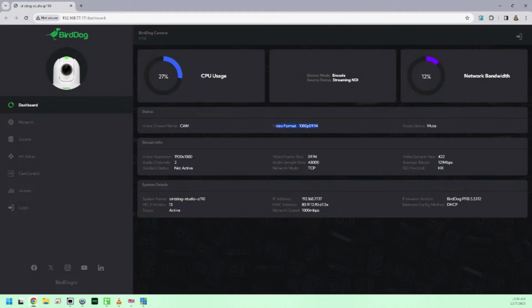Video format, audio status. Here's the actual 1080p 59.94. This is a progressive format that I'm using. Our average bitrate is fed back to the WebUI every so often, so you'll see it change every now and then. My sample rate is 4:2:2. Genlock status is not active. Well, we have Genlock for NDI 5, but we're not using it here. Network mode is TCP, not multicast, but we could change that. Silicon 2 protocol is a new line item for 1.1.2 because this is the Silicon 2 firmware. I'm actually outputting this as HX, and I'll show you that in a minute.